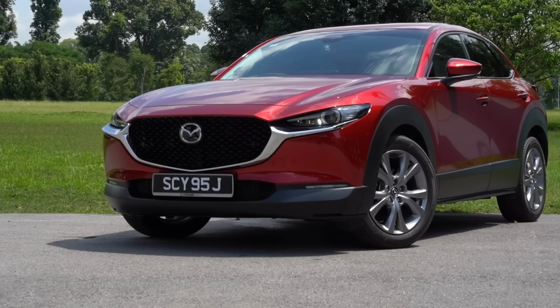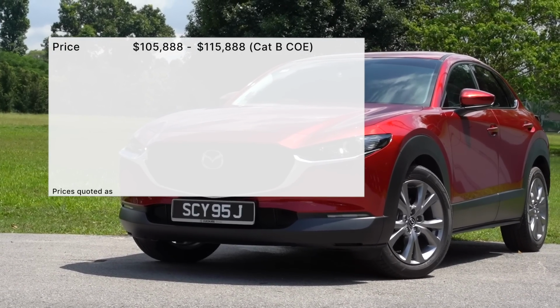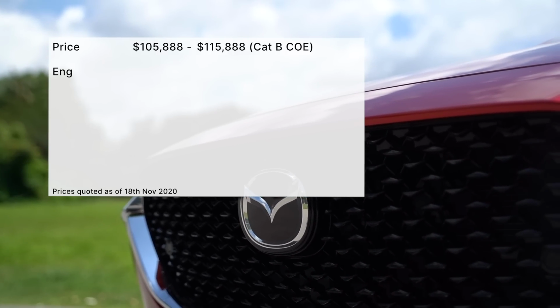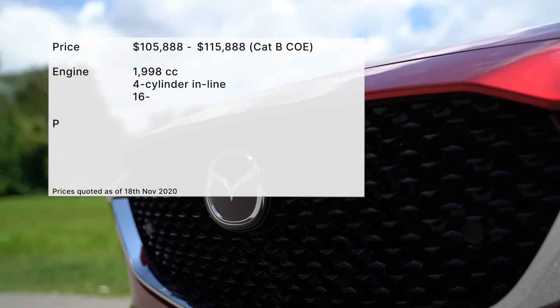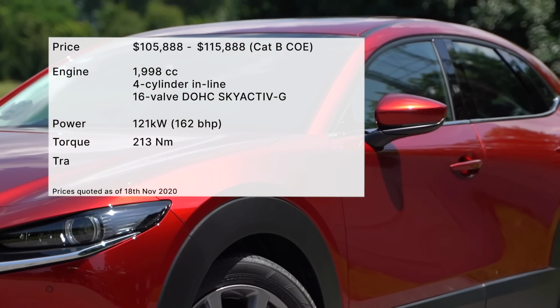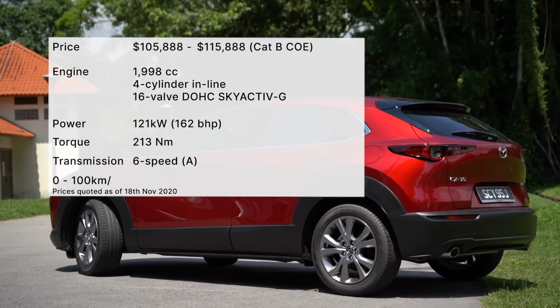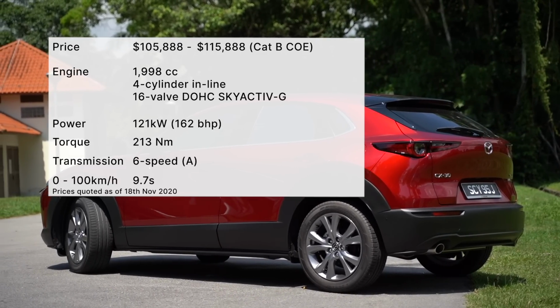To the boot! The Mazda CX-30 is priced from $106,000 to this $116,000 luxury variant. The 2-litre engine produces 162 brake horsepower and 213 Nm of torque. The 6-speed automatic transmission brings the car from 0 to 100 in 9.7 seconds.